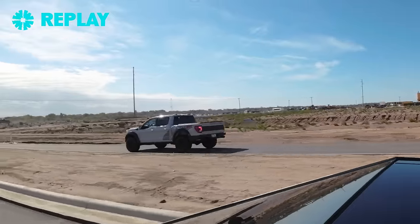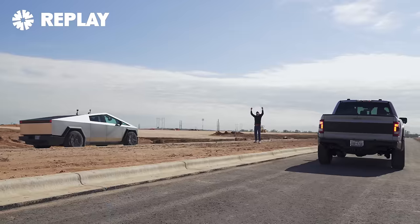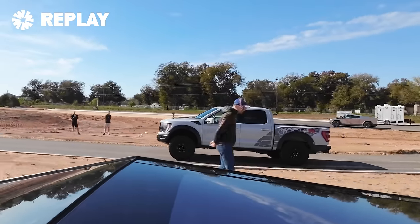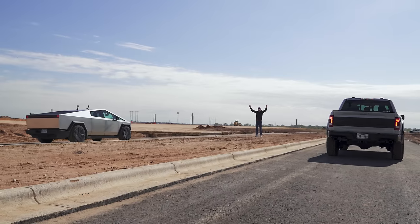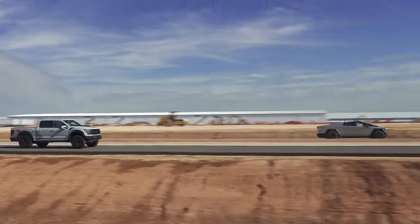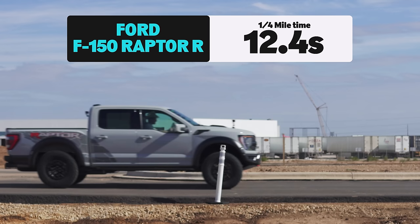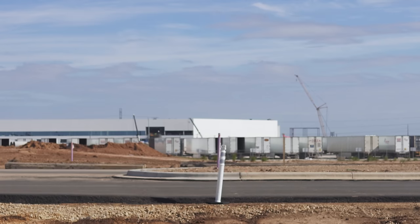That was so funny. It looked like you were still in the race. You definitely won that. Yeah, that was a good launch that time. Did you have a good launch? It was an all right launch. So then what exactly happened? Well, the Tesla won. It completed the standing quarter mile in 11.2 seconds. The Ford took 12.4 seconds.